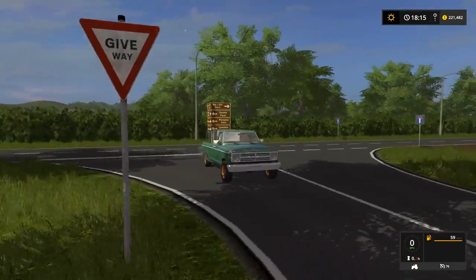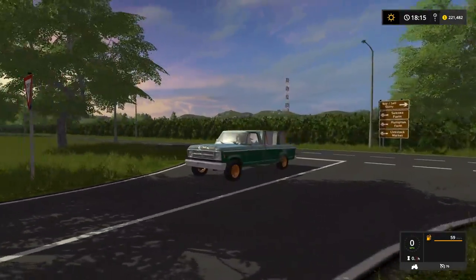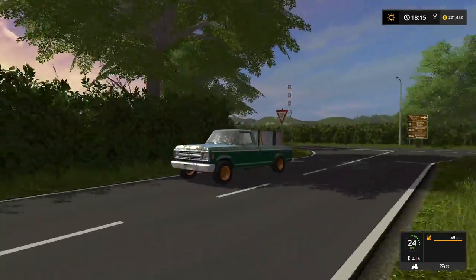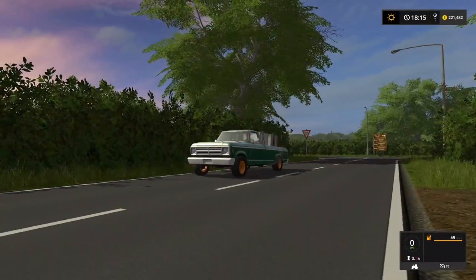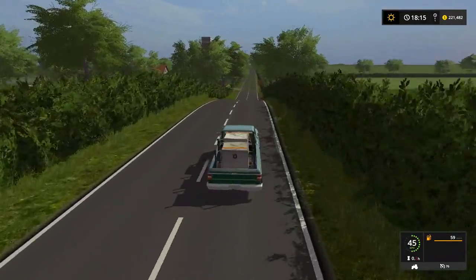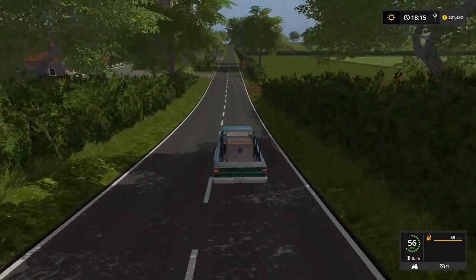We got a truck here, and we are about to take off. Yeah, baby! Did you see that? Look at the front just lift off. So we've got two pallets in the very back.